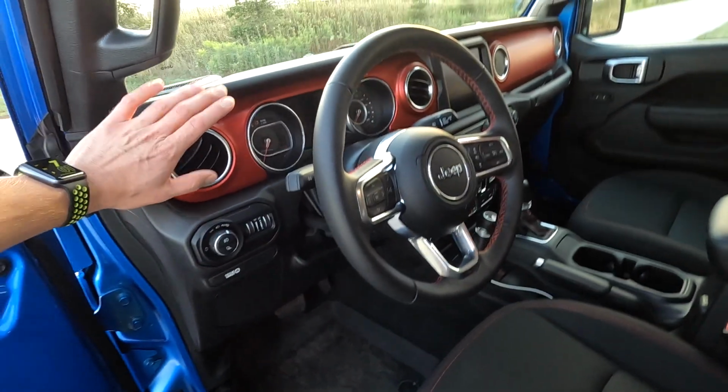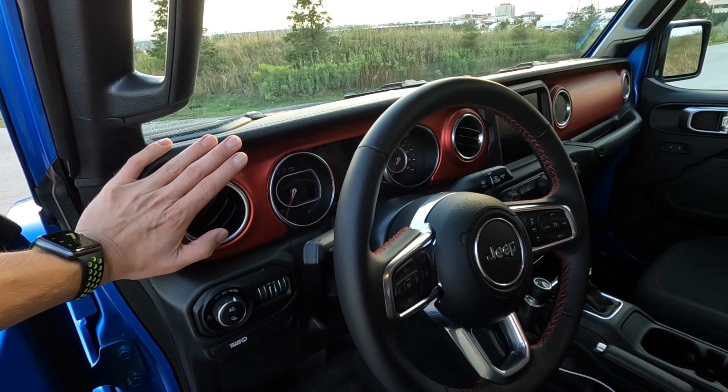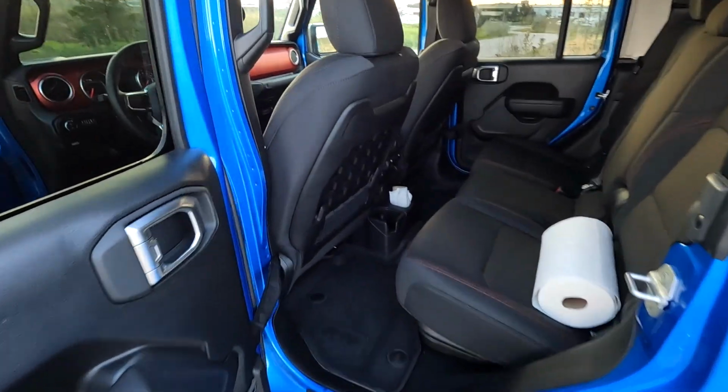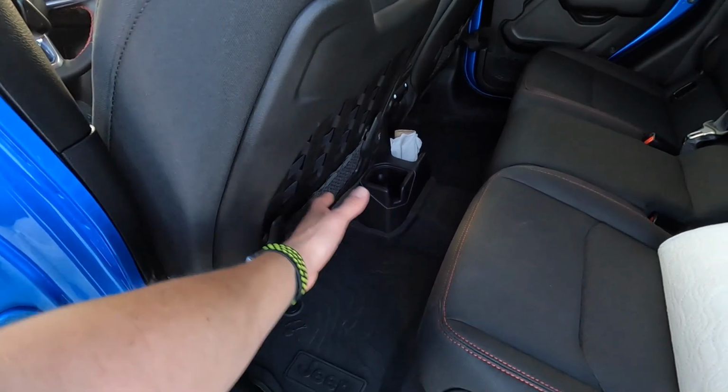Now, a lot of people say that the red dash is ugly. Personally, I like the red dash. This is one feature that I enjoy, but there's a lot of things in here that you do get that you don't have in the Bronco. As you can see, I'm 6'1", and sitting in here, there's tons of leg room.